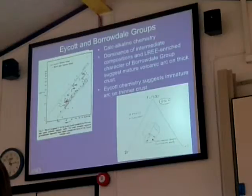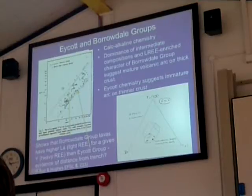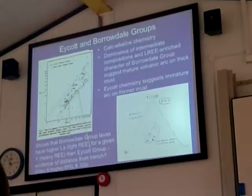This diagram shows lanthanum and yttrium contents, which are rare earth elements, and shows that the Borrowdale group, which are the open circles, have rather higher lanthanum, which is a light rare earth, for a given yttrium content than the ICOC group lavas do, which are the solid circles. So this relatively subtle difference in rare earth chemistry between the Borrowdale and ICOC groups has been used to suggest that the Borrowdale group were produced further from the trench than the ICOC group, and thus gives us information about the polarity of the subduction. It suggests subduction was towards the southeast.